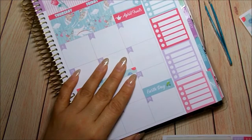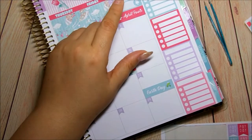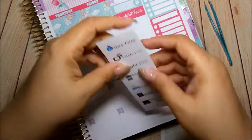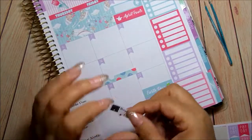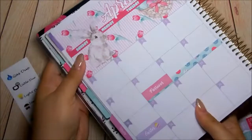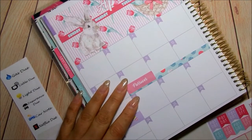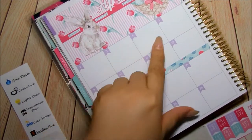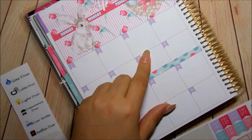And now I'm gonna also put down a bill. And it is the BoxyCharm. That's the 1st. Now let's go to the 2nd. I have nothing, I don't have anything until the 4th, which is the rent.